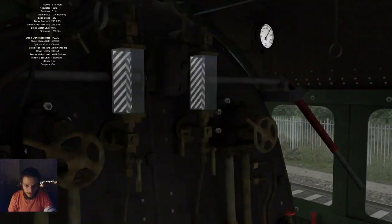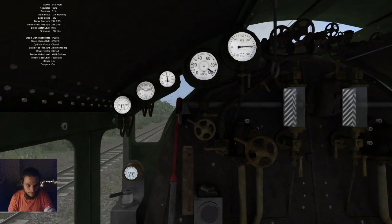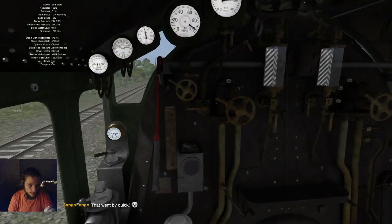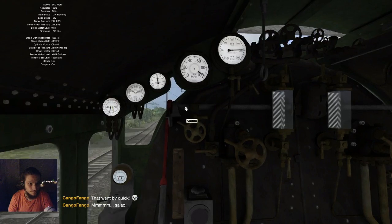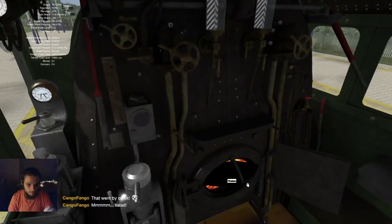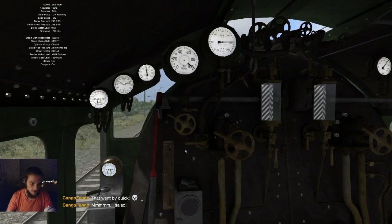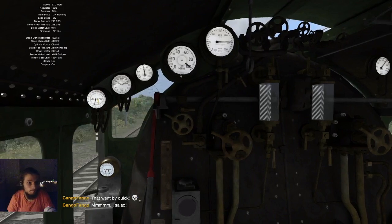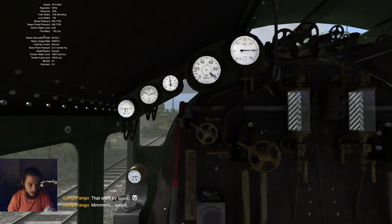And yes, the water gauges, the water glasses do work properly, so you can actually see how much water's in there by those. But you can't really gauge how much coal's in the firebox on this one. I know there are some locomotives where they've modelled a burning coal mesh in the firebox, and the more coal you shovel in, the higher the mesh gets raised up, but not in this one, which means that the only way to see how much fire mass you have is to have the HUD open.